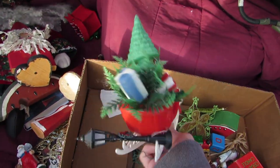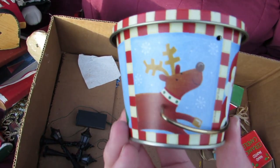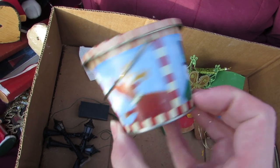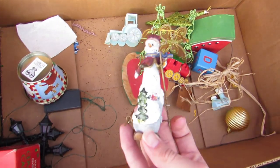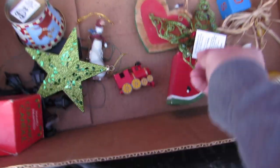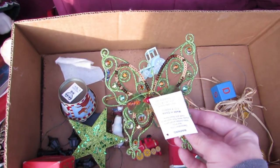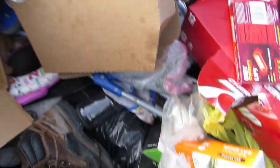Whoa, we got Santa and his reindeer. All right. Look at that. That's very nice and useful. We got a little thing to put a battery in, lights up. And we got a nice little tin container there. Christmas stuff. It's 99 cents. All right. Look at all that useful stuff. I don't know what I'm going to do with all the Christmas stuff, but we'll give it a good home. Somebody out there probably would put this stuff to good use, right? We'll find someone to put it with and to make their day. Yeah, look at all this useful stuff. So much stuff. All right, let's see what else.